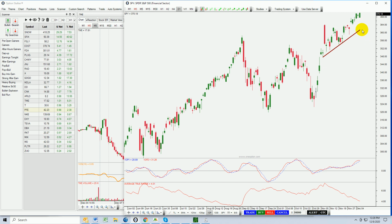So get that dip, then we can make sure support is still there. Then we can reload and look for perhaps a nice little grind higher to this all-time high into year end. But just be careful for the next week or so. I really think that we need to get through this time frame.